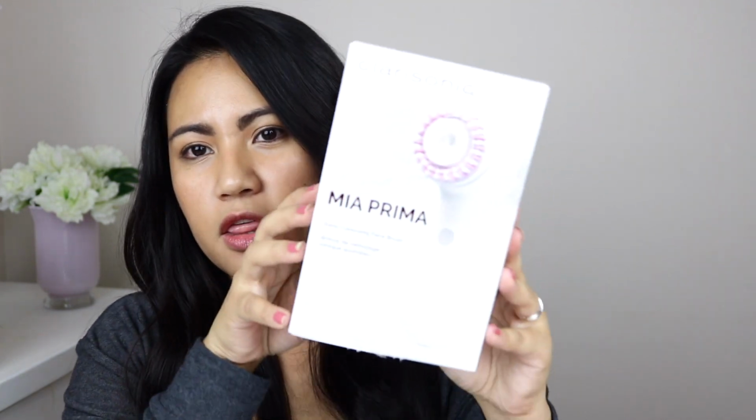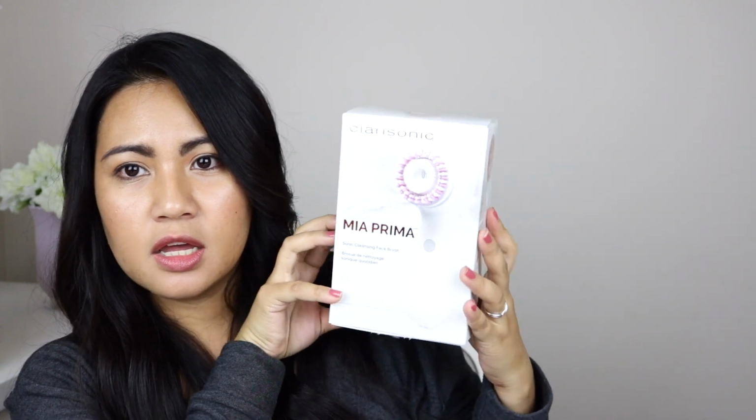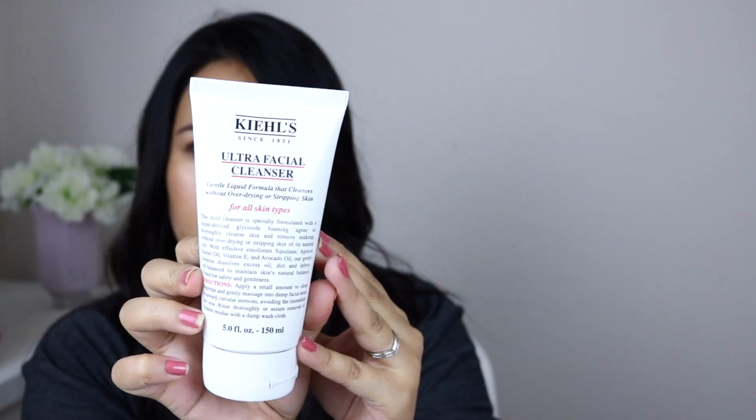Next package is from Clarisonic Mia Prima. So I believe this is their new cleansing face brush. So I'm really excited to try this. As you guys know, I really love facial brushes. And along with that package, they also included this ultra facial cleanser from Kiehl's. So I'm really excited to try this out, and thank you so much, Clarisonic and Kiehl's, for sending this.